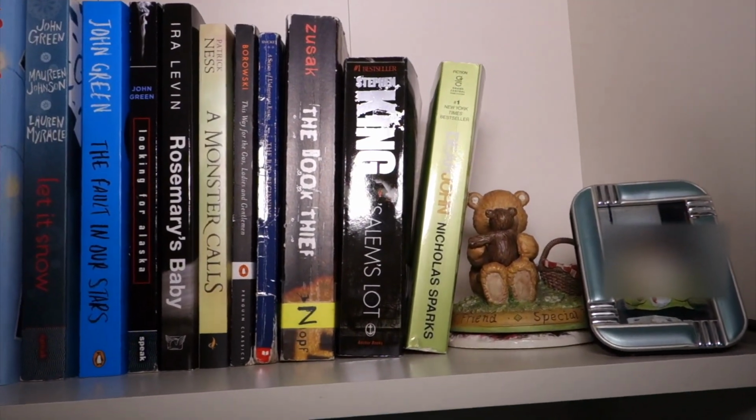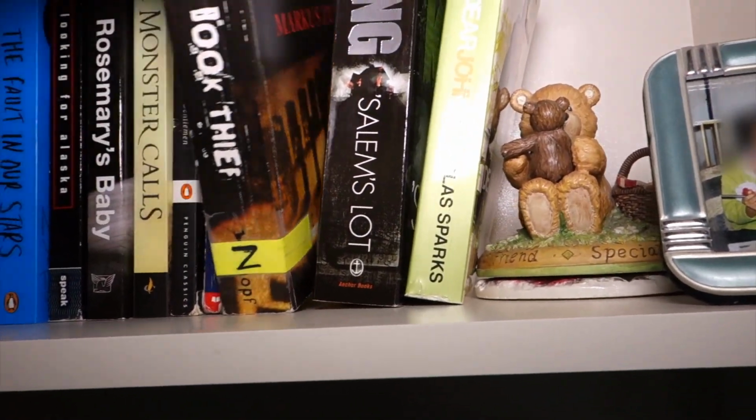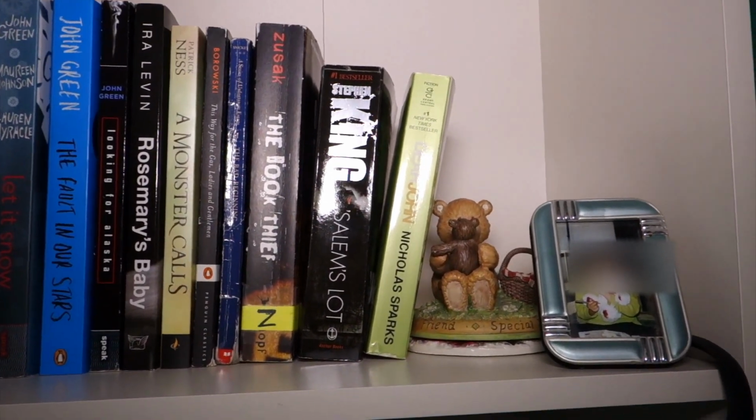The next one is The Book Thief by Markus Zusak. That's a cool name. But I have not read this yet, but I've heard great things about it. This YouTuber named Gentle Strength is who I found out about it from.